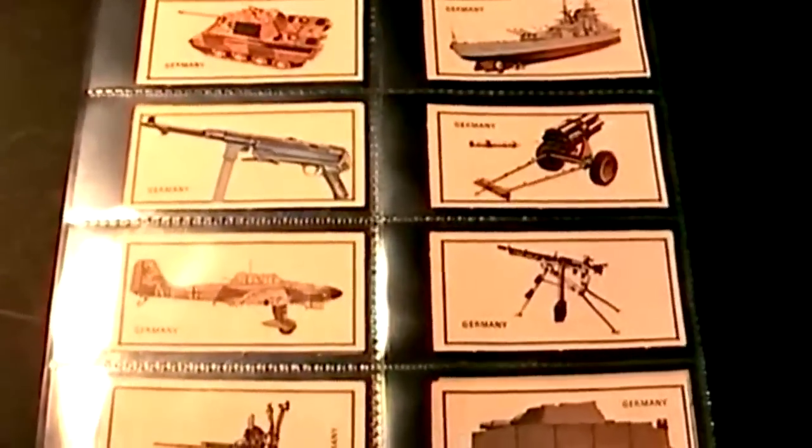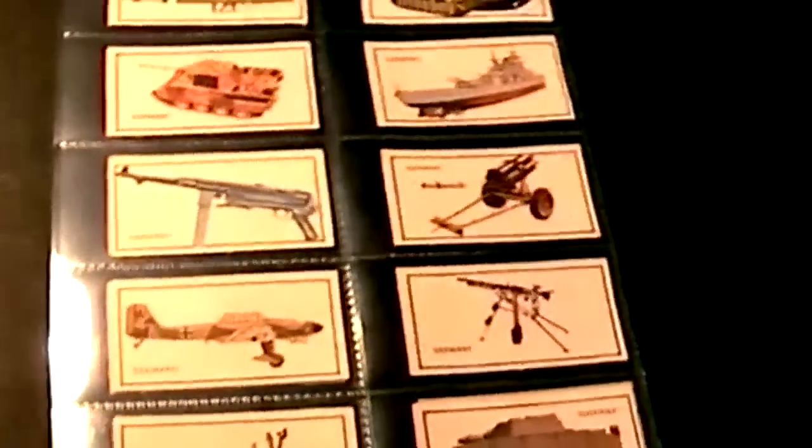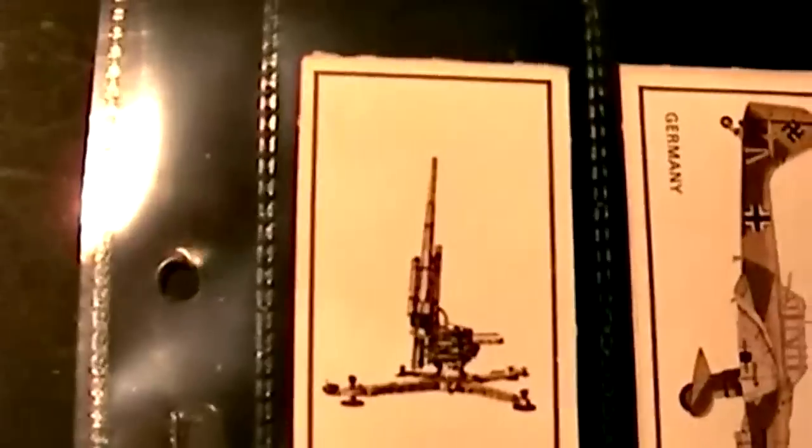And now, it's the bit you've been waiting for. Yes, let's have a look at this set of German World War II weapons. The first card in this set features the 88mm anti-aircraft gun, which was feared and admired by the British in North Africa. At 25 feet long, this gun could fire to a maximum effective height of 15,000 metres and to nearly 11,000 metres horizontally.